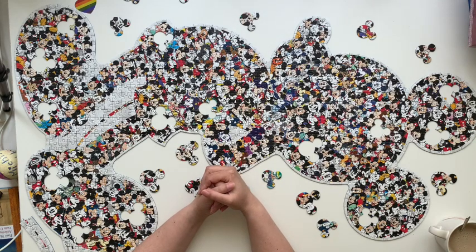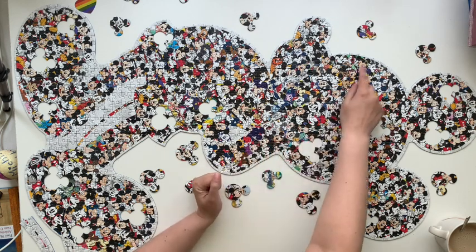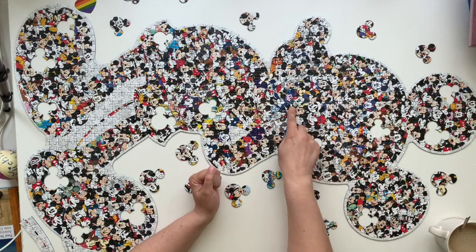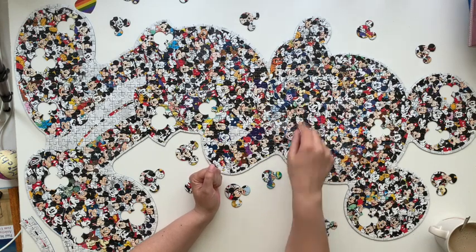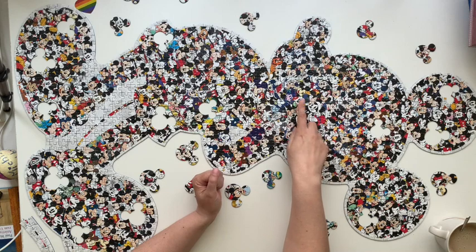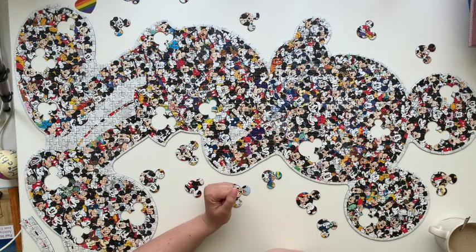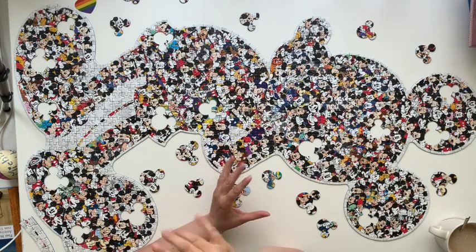In the first place, I would say this was a really, really difficult puzzle. I've looked up my times, and I think this puzzle took me 80 hours when I sum up all the times. It was really sorting intensive. You have to sort and resort and resort, as you see.